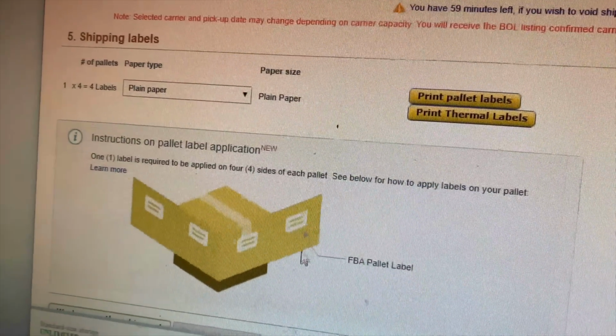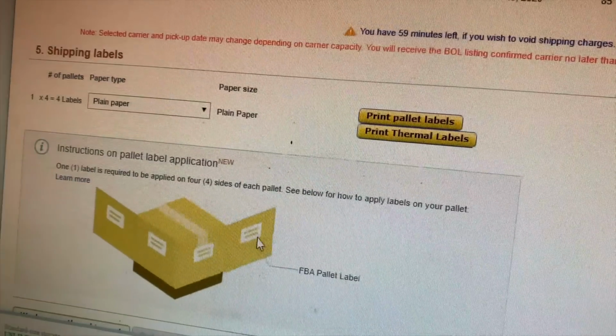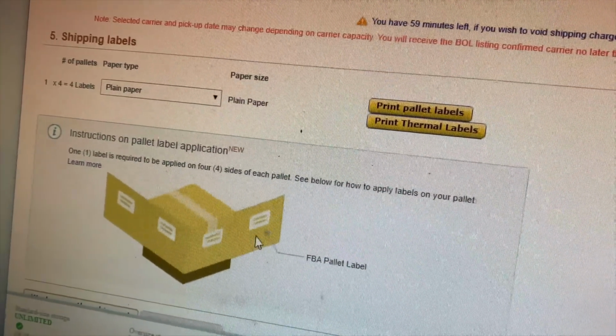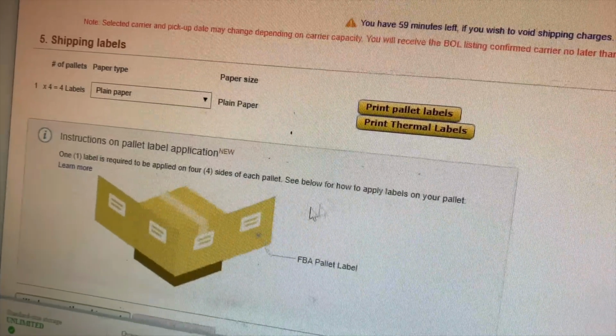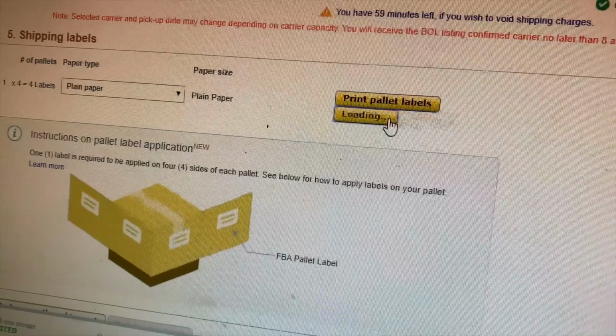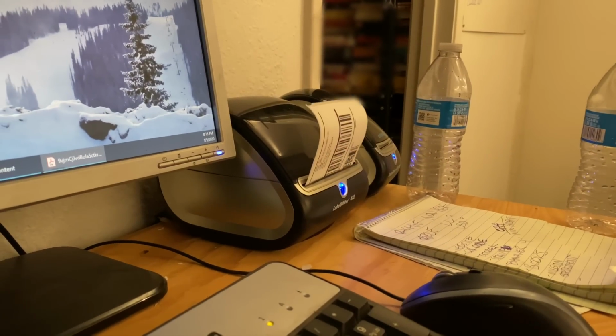Now there's one more bit. It's not just the box labels. There's 4 labels you need to print on a pallet. And after you wrap the pallet, which I'll show you guys in a second, you put these labels near the top center on the outside of the pallet. So we're gonna go ahead and print those thermal labels as well, which is also gonna be done through AZ Labels. Here comes the pallet labels.